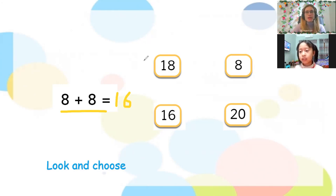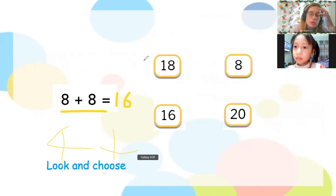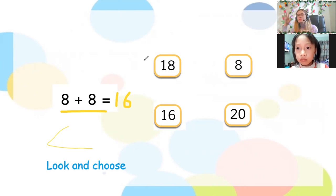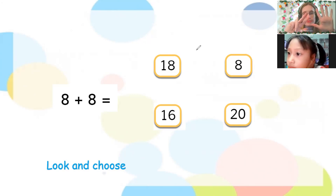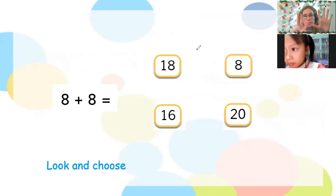Okay, show me 8 fingers. Show me 8 fingers. Like this. Do this. Copy, teacher. Lucy, no. Show me your 8 fingers. Show me 8 fingers.